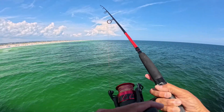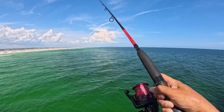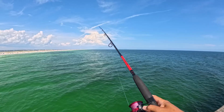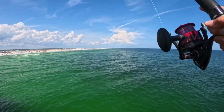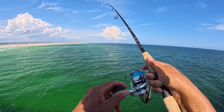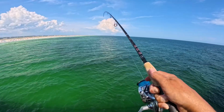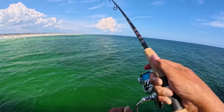And this reel is a 6,000. Really, all you need is a 5,000, but that's what was handy. So let's see what happens. Probably a hardtail. Very heavy. Yeah, it's a hardtail.